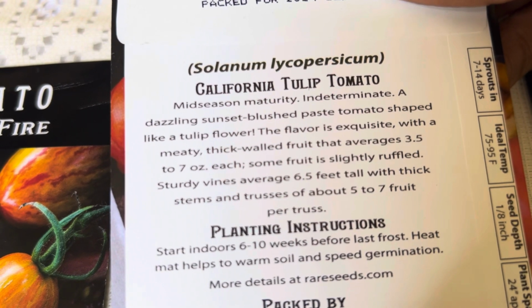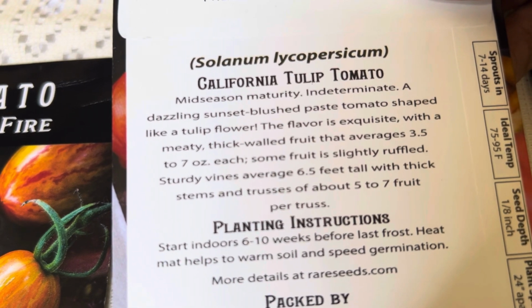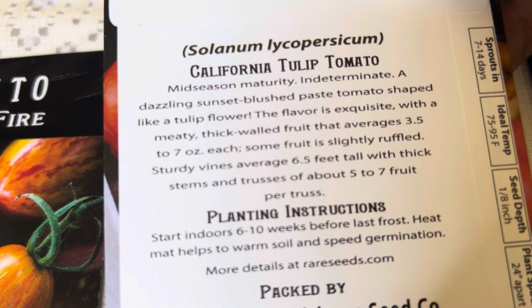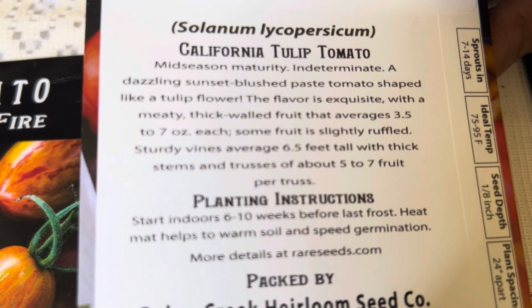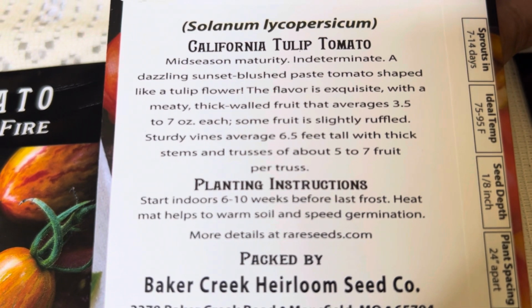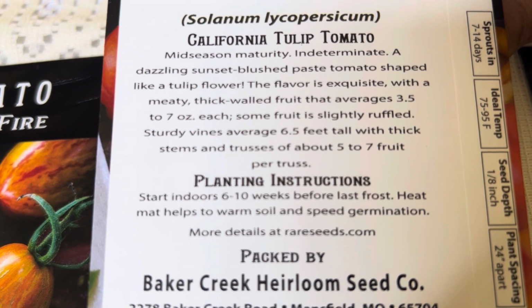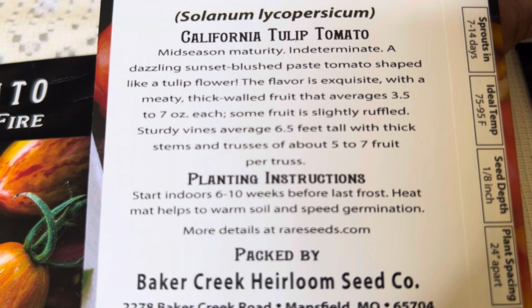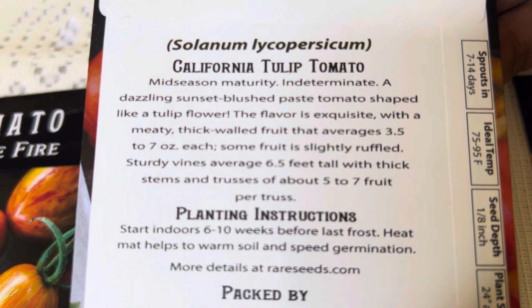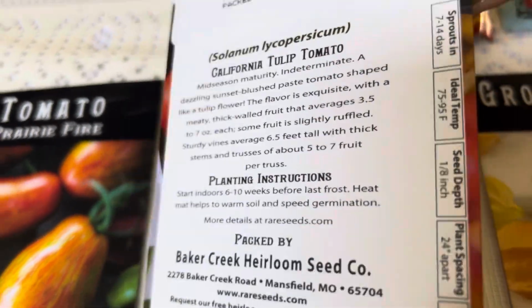And I am in California. It's a mid-season, indeterminate, sunset blushed paste tomato, shaped like a tulip flower. Oh, this might be the tulip I can grow. They say it's between 3.5 to 7 ounces. Sturdy vines that are regular, short for a tomato. It's only 6.5 foot tall if you get it to grow that long. And it has trusses of tomatoes that are 5 to 7 fruit per truss. Oh, they say the flavor is exquisite, meaty, thick-walled.